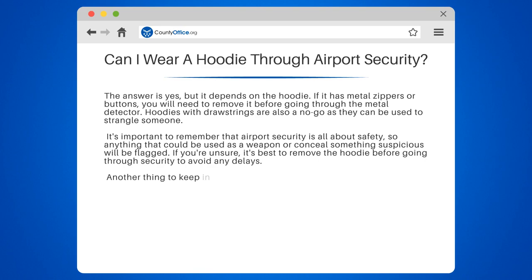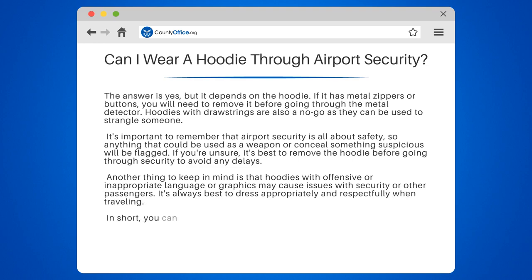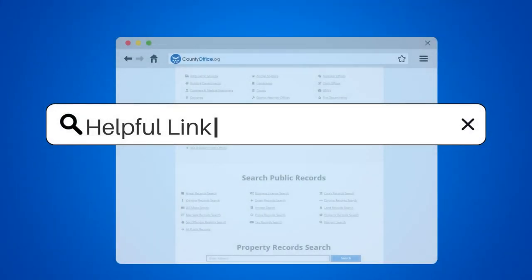Another thing to keep in mind is that hoodies with offensive or inappropriate language or graphics may cause issues with security or other passengers. It's always best to dress appropriately and respectfully when traveling. In short, you can wear a hoodie through airport security as long as it doesn't have metal or drawstrings and doesn't violate any decency standards. Remember to always follow the rules and be respectful of others.